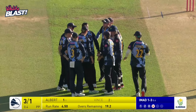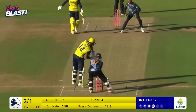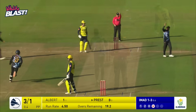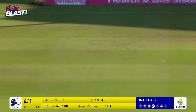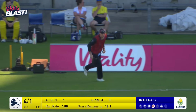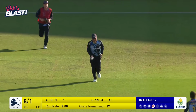So Tom Prest, who got back into the side last night after missing the previous 6 games with the South Africans that were here, his place around the wicket again. Prest drives, he's got an edge, it's running to the top end of the ground, it's going for 4 through third man. Not where he was aiming, but it's 4 runs nevertheless to end the first over, and Hampshire are 8 for 1.